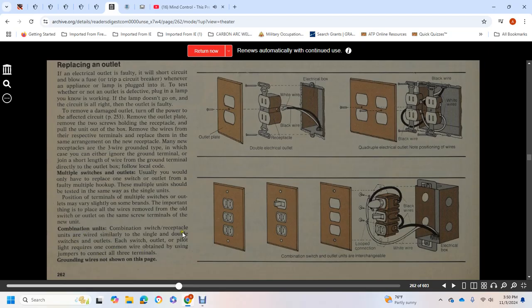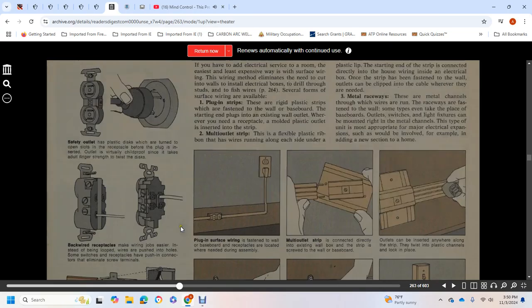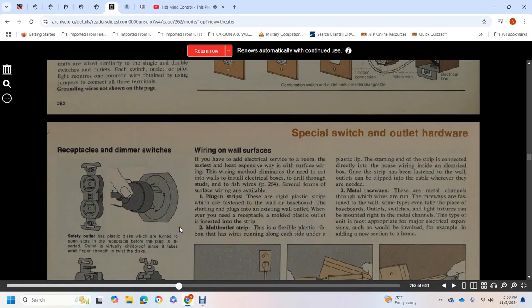Ground wires are not shown on this page. Receptacles and switches are wiring on the wall surface. If you have to add electrical service to a room, the easiest, least expensive way is surface wiring, eliminating the need to cut into the walls, drill through studs, and fish wires. Page 264.